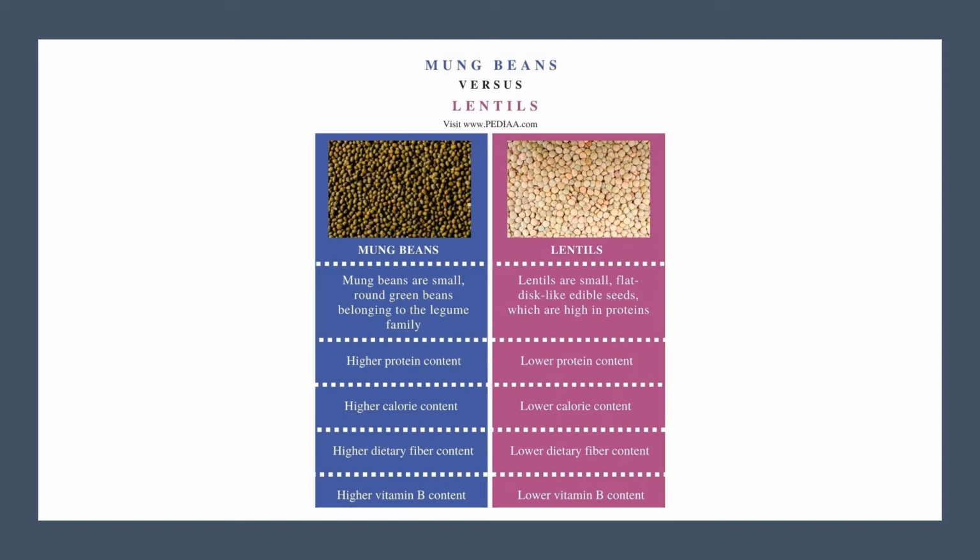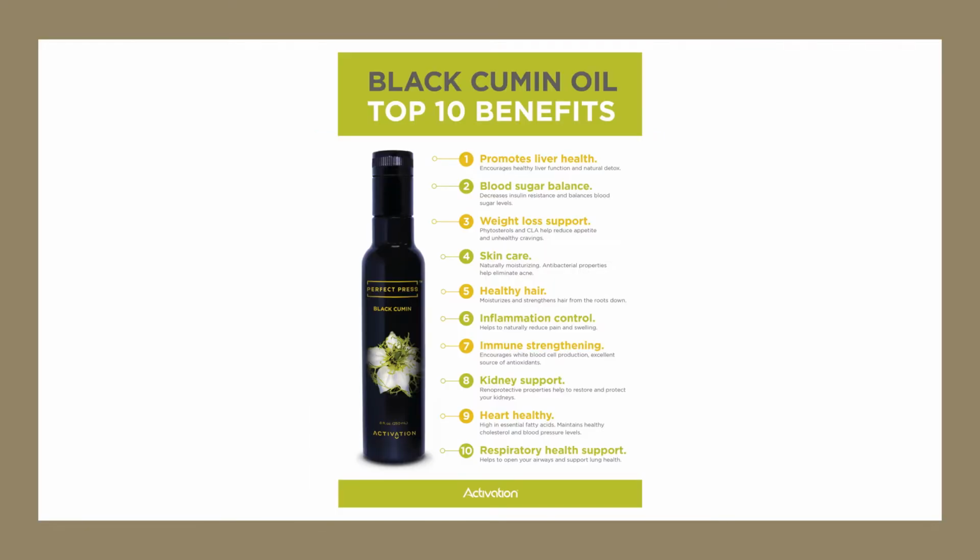Black cumin seed oil is an antioxidant and an anti-inflammatory agent, and it's traditionally used to promote digestive, skin, and liver health. Research suggests the black cumin seed oil balances the immune and inflammatory response, and it supports healthy immune system functioning.